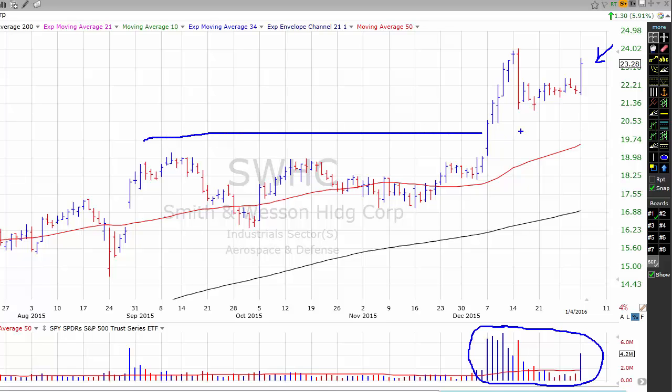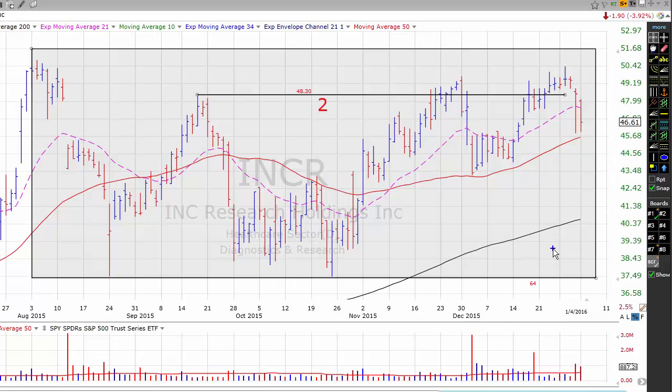We broke out of that base right here and appear to be working on either a box base right here or a flat base if we can extend the base out 5 weeks. I really like this accumulation volume in Smith & Wesson and would be inclined to buy it if the market went to a buy signal and Smith & Wesson was to break above this area on at least 140% of average daily volume.